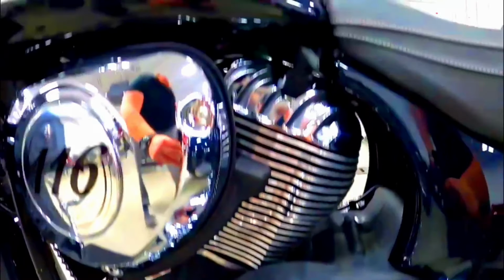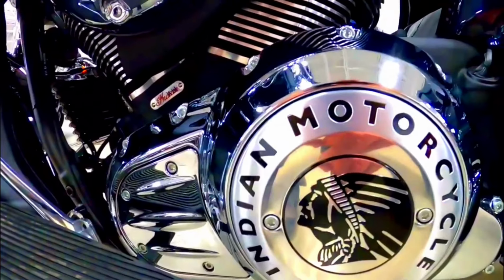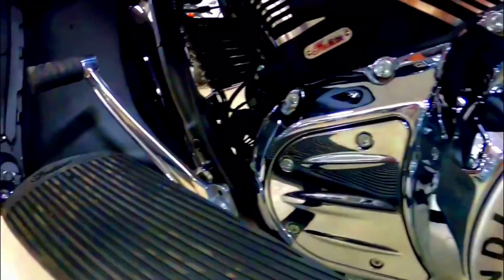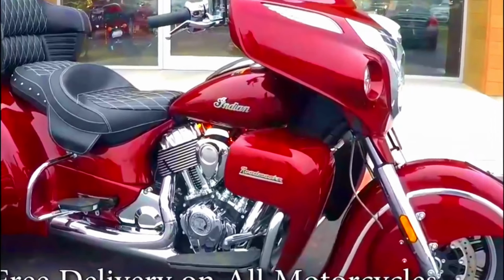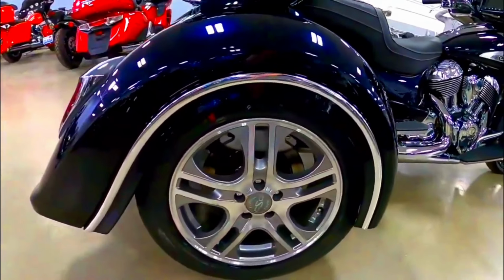Fuel system, electronic fuel injection, EFI. Cooling system, air and oil cooled. Transmission, 6-speed close ratio. Final drive, belt drive.